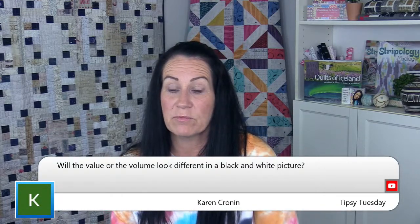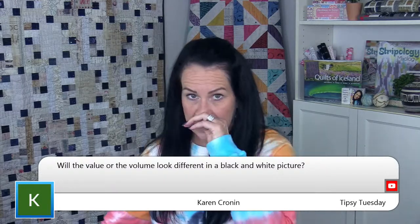Will the value or the volume look different in a black and white picture? Yes, because the volume of a print, if they're dense and if they're really loud, is going to show darker than something that doesn't have much of a print on it. So yes, it's going to show a difference in value, but it means different things. I know it's similar, but it means different things. Does that make sense?